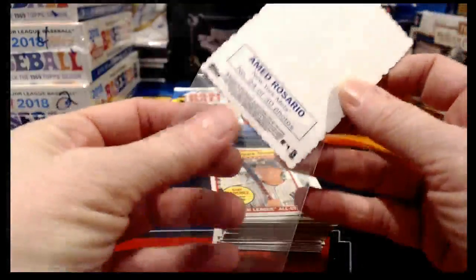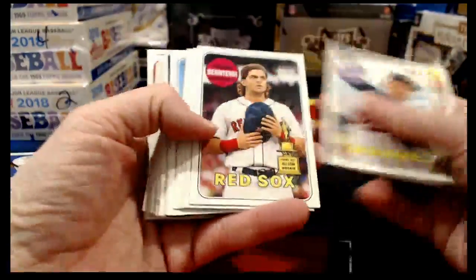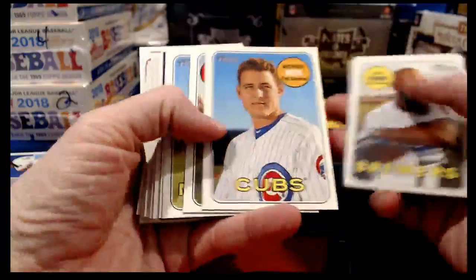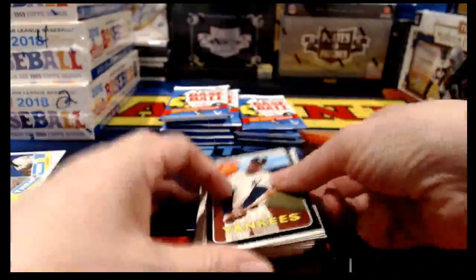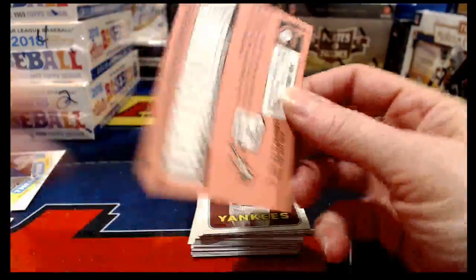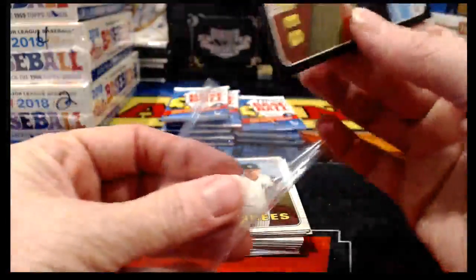There is Amed Rosario in the black and white parallel for the Mets. Or insert, I guess I should say. It's kind of the same. It's not exactly the same thing, I guess. But anyway, I kind of use the term interchangeably. Probably shouldn't, but I do. Black border for the Yankees with Didi Gregorius.